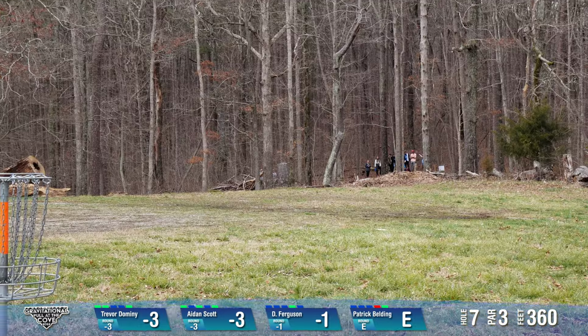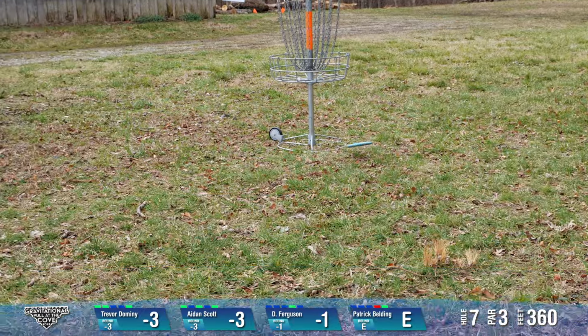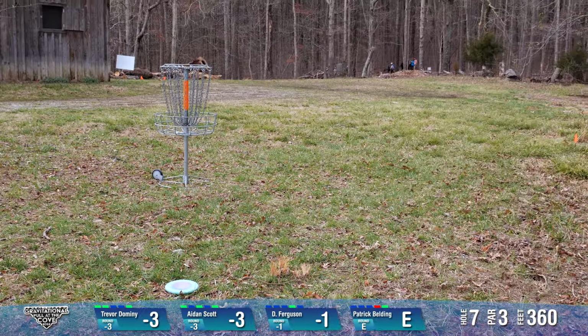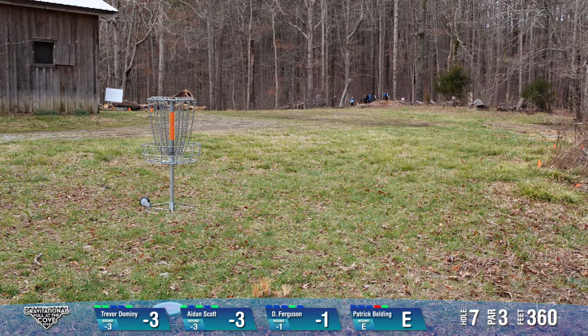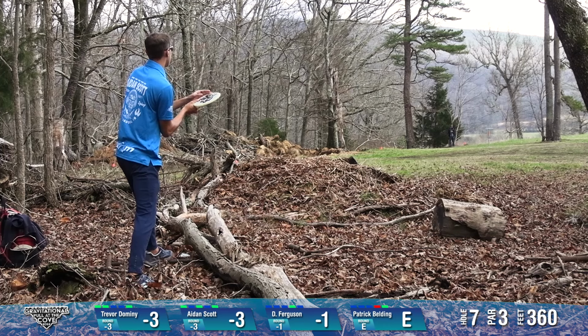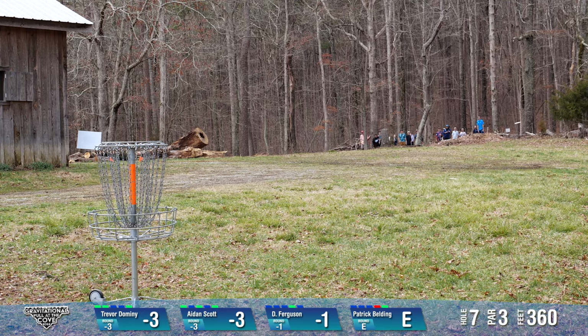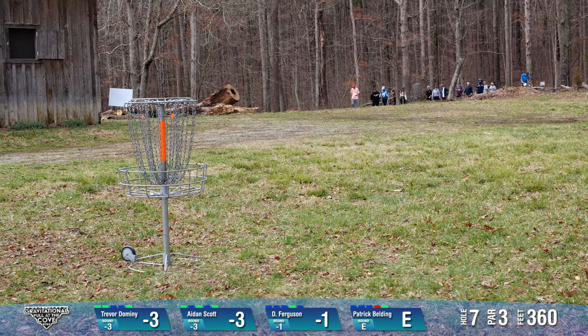It's that same straight putter he threw on the short hole. All the way to the bucket. Beautiful shot. Whatever that thing is, you guys need to buy one and go straight. Looks like an M4. That'll do. Yep. Looks like an A5 maybe.